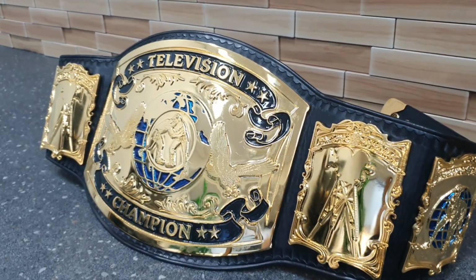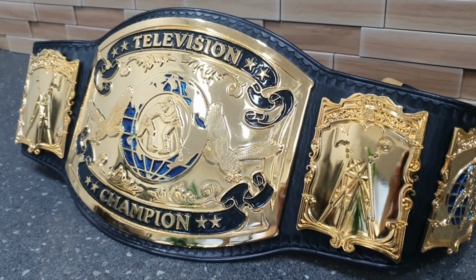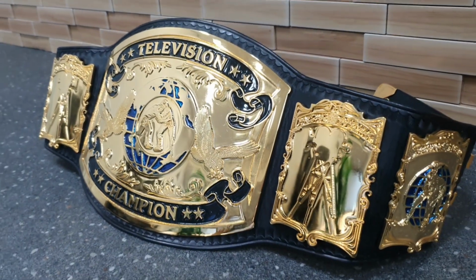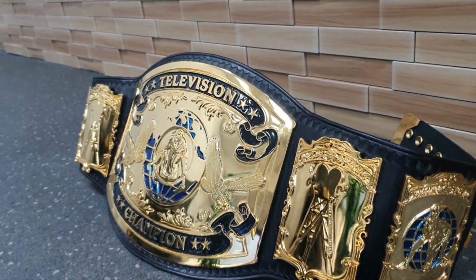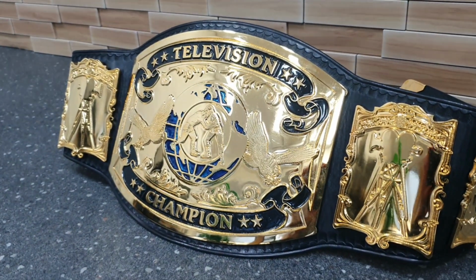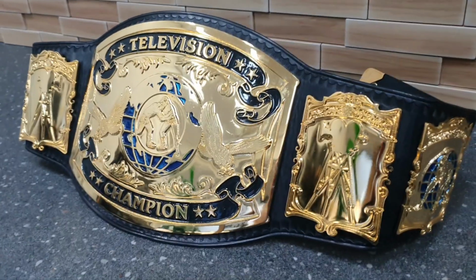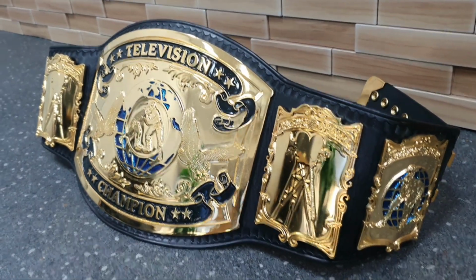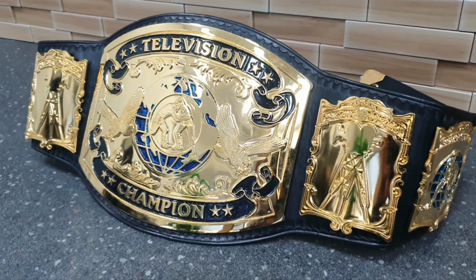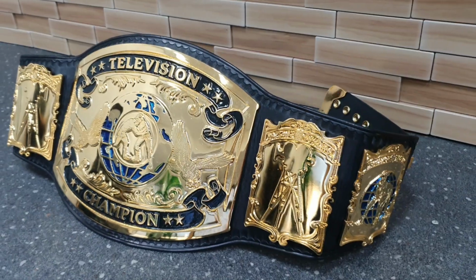So I've only had this belt a little while now. This was one of Reggie's last belts that he made. To my knowledge, this belt was completed in July of 2021. And Reggie, of course, unfortunately passed away in October of that same year. So I believe it's one of the last belts that he made. I'm not certain which one was his very last, but it's just incredible that he was still making belts at 87 years old. I think that's incredibly impressive. It just shows that he loved what he did.